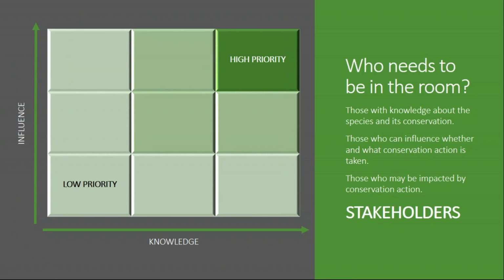And this helps us to think about who might need to be in the room. So if we're going to tackle illegal trade and habitat protection, and we're going to think about maximising ex situ contributions, we need to think about what experts we might be able to get in the room to help provide advice and information about those particular topics.